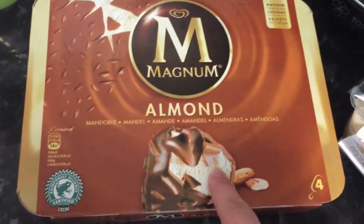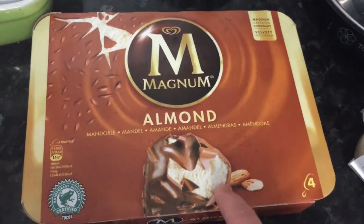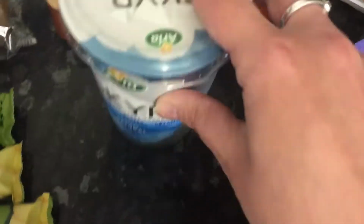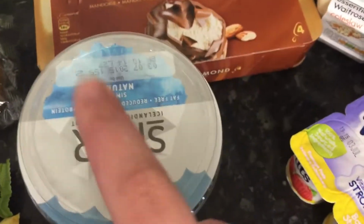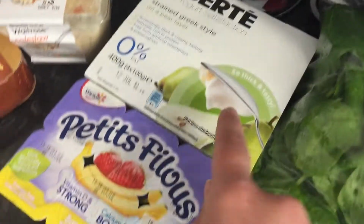I got some almond Magnum ice creams. I think they were £1.60 on the special offer, I think. I got some coleslaw. I got the Arla Skyr Natural. That was on offer for £1. I thought I'd try that. My all-time favourite, Liberté pear yogurts.